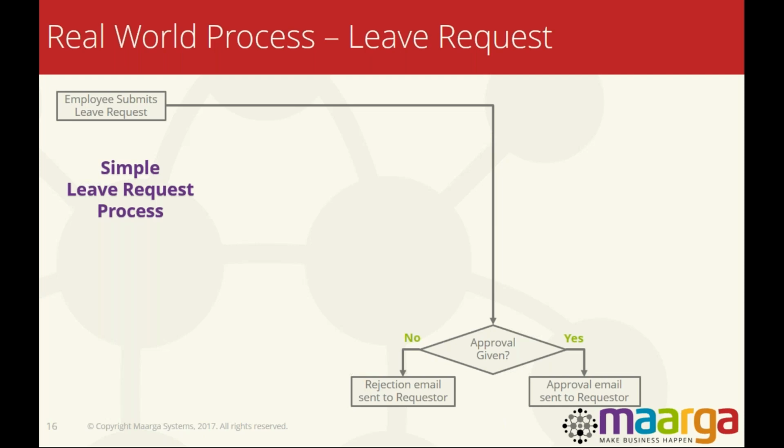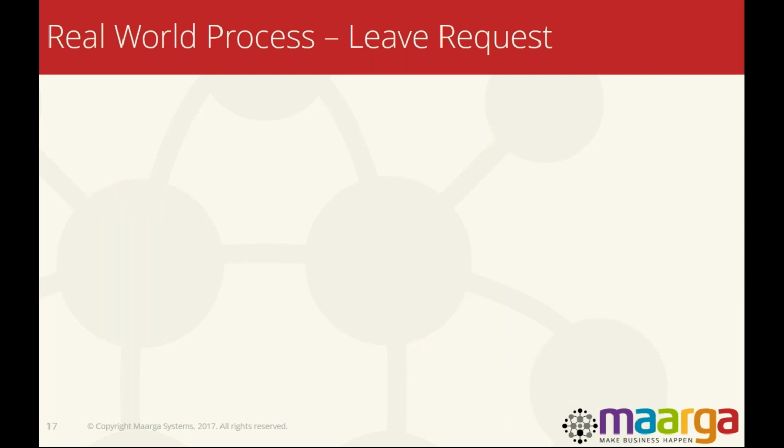Okay, so let me move on. I've got some inputs. So let's see what happens here. So the employee submits a leave request. Typically, in some countries like India, we have what is called the notice period, where the employee cannot request a vacation or leave at all.